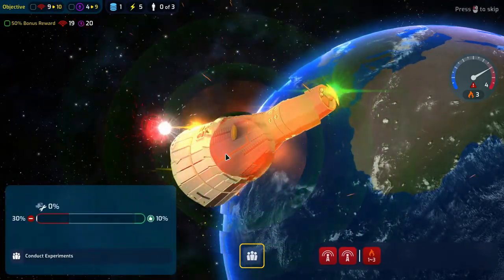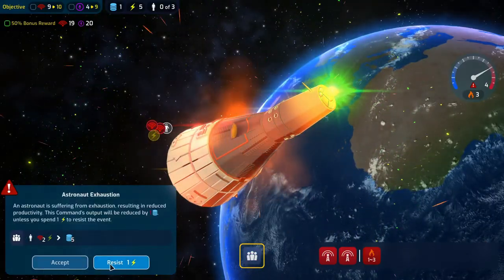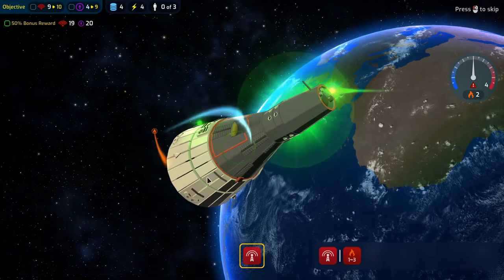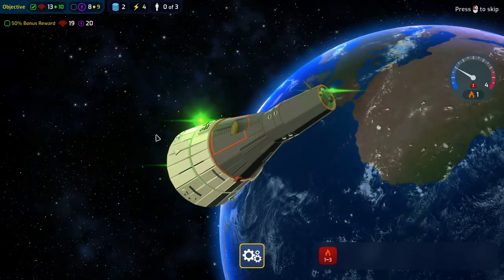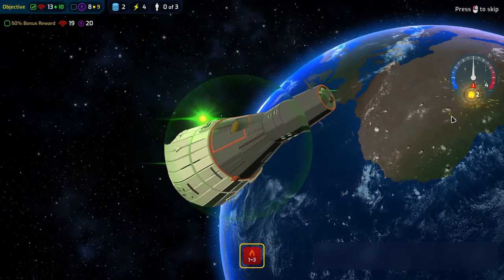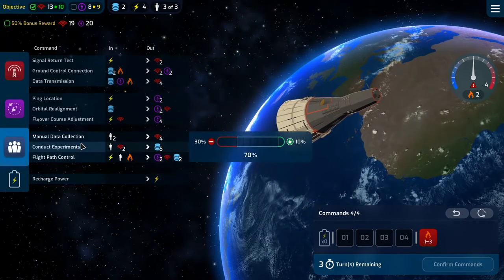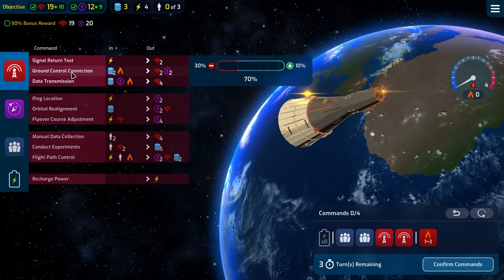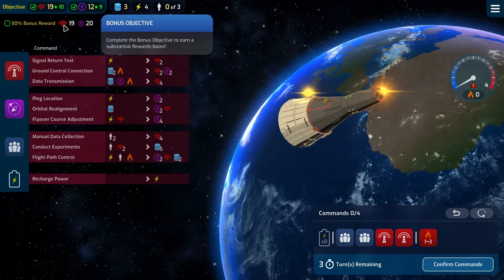And data collection went well this time. The experiments just keep going wrong. The ground control connection was again good, and it was confirmed good once more. Alright, so that takes us up to 13.8. Let's see how much heat we got. We only got 1, so that's good. Now we can do this one more time, taking us down to 0, and that actually gets us the comms that we need.